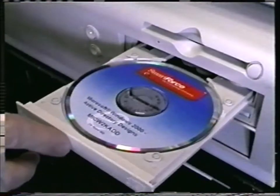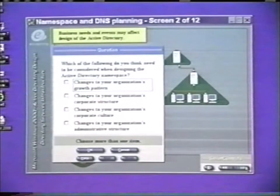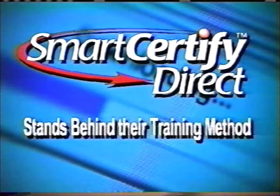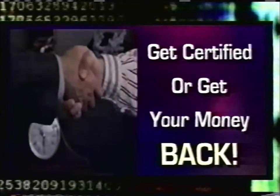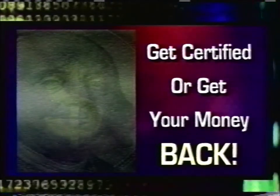I felt really comfortable with choosing Smart Certify's MCSE course, not only because it looked like a terrific course, but also because they guaranteed I would get certified after using it. There was no risk. Smart Certify stands behind their training methods 100%. In fact, if you don't get certified after using our course, you get your money back.